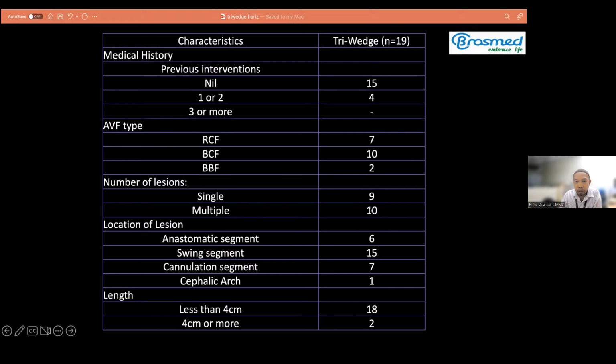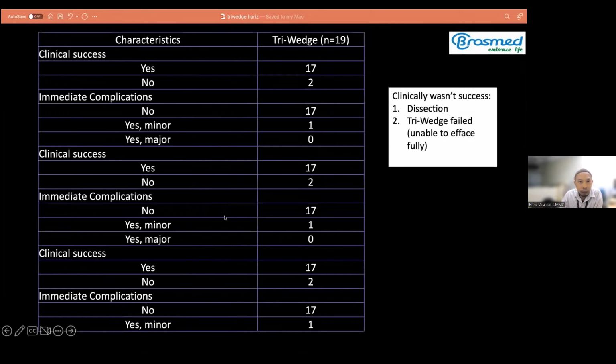We proudly say that the Tri-Wedge can actually reach the juxta-anastomosis and then get into the proximal artery without any problem. Lesion length is more than 4 centimeters most of the time. So far, clinical success is quite good, about 17 out of the 19. Only one minor complication, which is the dissection.